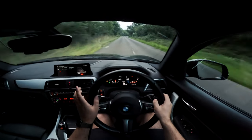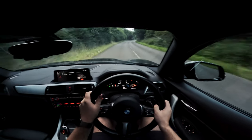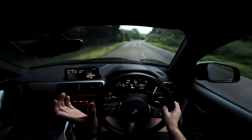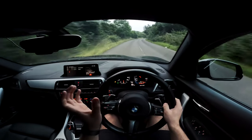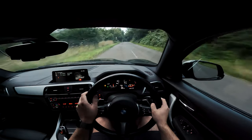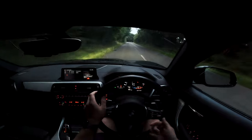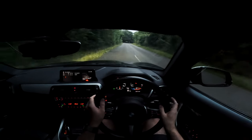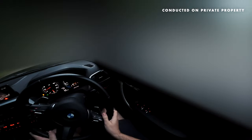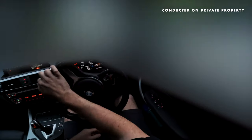One thing I noticed though, so in Sports Plus, nearly killed a pigeon. In Sports Plus, you notice it acts more like a limited slip diff in the way it breaks traction. So it breaks traction quite quickly and gives you a little flick sideways. Whereas in DSC off, it feels a lot more like an open diff, even though apparently it's still trying to act like an LSD, which is weird. You can see the handling is fairly easy to control.